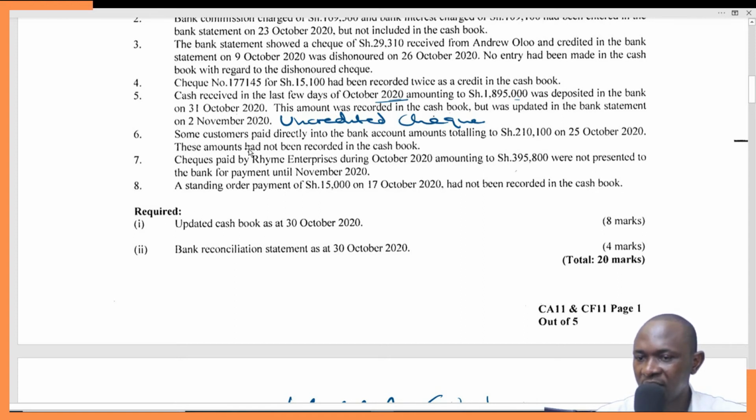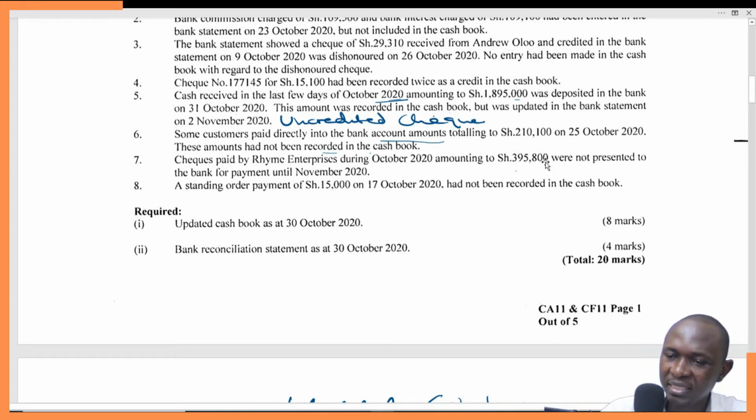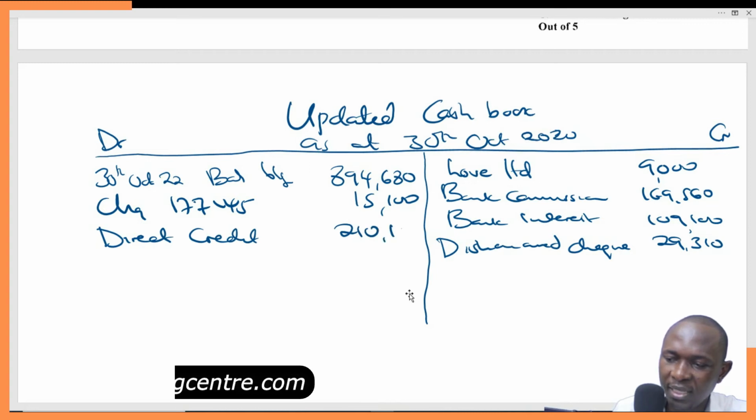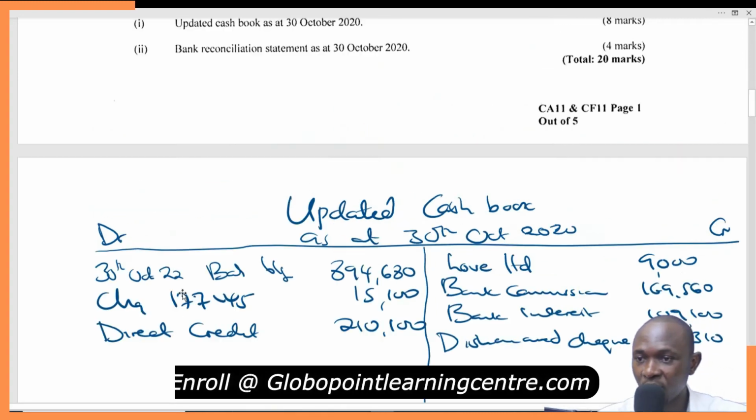Some customers, that is number 6 now, paid directly into the bank account, amounts totaling 210,100 on 25th October. These amounts had not been recorded in the cash book. You can now see, these ones were deposited in the bank directly, but they were not recorded in the cash book. But because we received this money, we debit the cash book. So we'll come here and say, these are what we call the direct credits. Money that goes to the bank directly. So direct credit, 210,100. I hope I've captured the figure correctly.